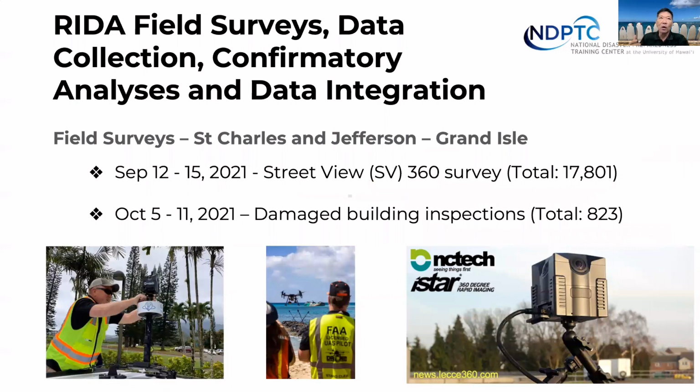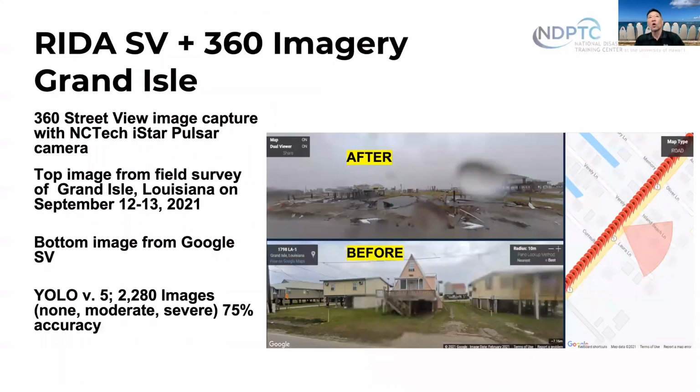And this requires that we actually go out into the field to collect data and then confirm some of the analyses, using various types of technology to do this. And so what I want to show you quickly is some of the street view imagery and then the 360-degree imagery that we collected from Grand Isle and other parts of New Orleans, other parts of Louisiana following the storm.